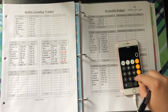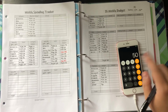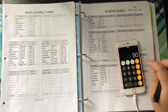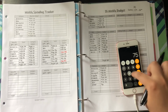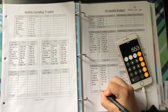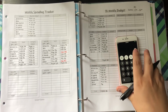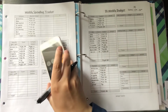So that's fine. So $325 plus 33 plus 50. Oh, and the only reason why I didn't round up for gas is because I do that on the debit card anyways, so it's not that big a deal. So that is why. So 553, which is a third of our monthly budget. I've already spent 2/3 of the monthly budget, so that is why I'm kind of toning down.